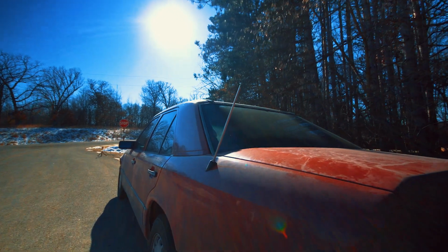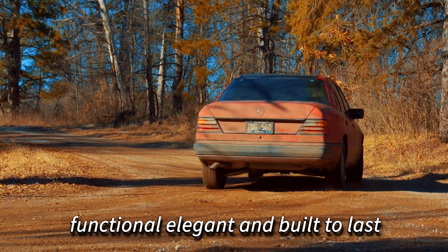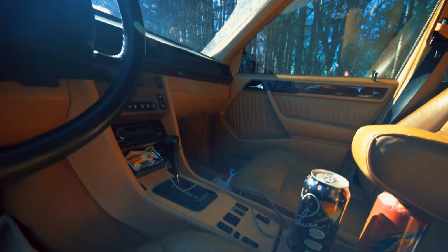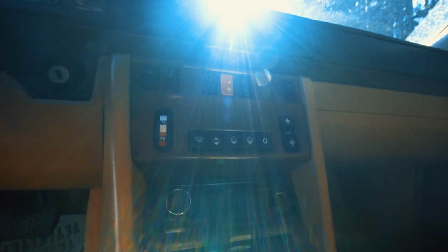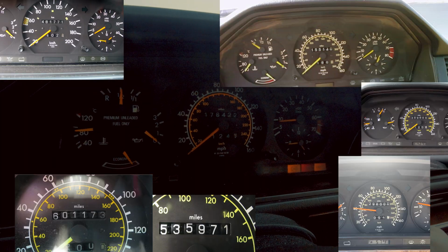Features like the retractable radio antenna and integrated bumpers further illustrate the W124's forward-thinking design philosophy. Functional, elegant, and built to last. Step inside and you're greeted by a cabin that balances luxury with purpose. Every detail, from the solid wood trim to the ergonomic layout of the controls, was designed to make driving a seamless experience. Many of these cars have crossed hundreds of thousands of miles and still feel as solid as the day they left the factory.